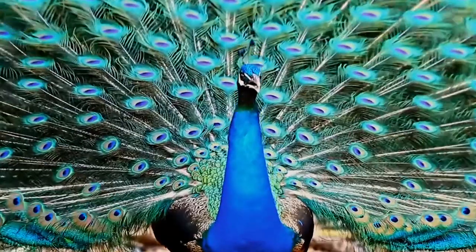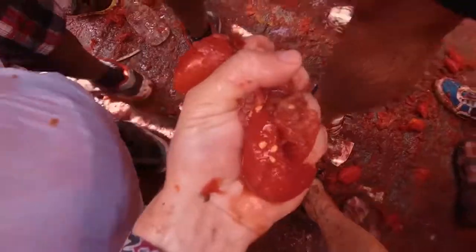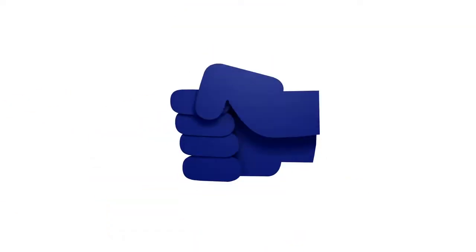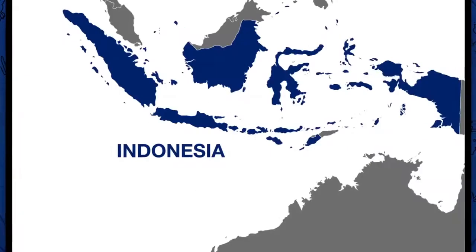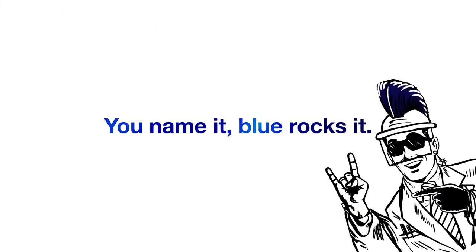There's no color in the history of color that is better than blue. Statistically speaking, blue is a favorite color across the world, defeating green easily and squashing red like a ripe red tomato. Yellow, please. Yellow, pink, purple, and brown combined can't beat blue. We've got charts, people. Britain, Germany, US, Australia, China, Hong Kong, Malaysia, Singapore, Thailand, Indonesia, all rank blue as their favorite color. You name it, blue rocks it.